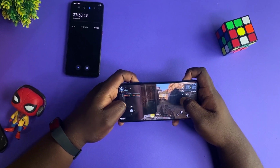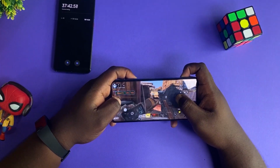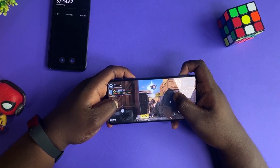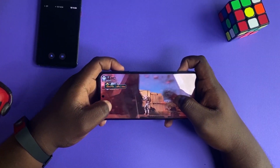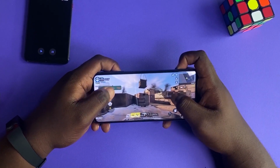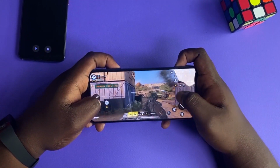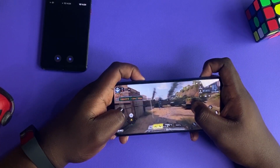So in all, after 1 hour 30 minutes of gameplay, I had a 29% dip in battery life. All games were set to max graphics, and gaming was also decent considering the fact that it's a Snapdragon 732G, which is a mid-range chipset. The POCO X3 performed well here, reaching a max frame rate of 110 FPS on Grimvalor and 90 FPS on PUBG, which is impressive.